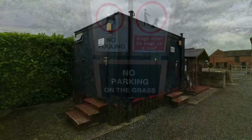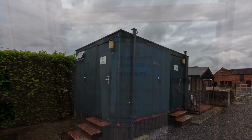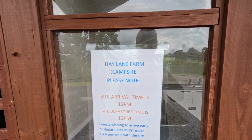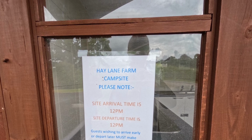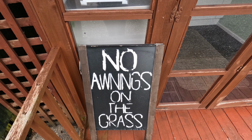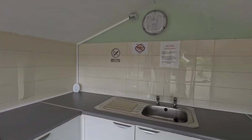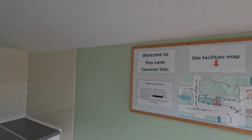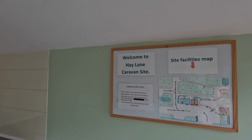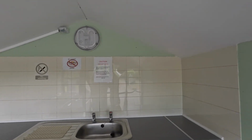Here we have some simple signs and the men's showers and toilets, which is located in this container. Inside here we have a warm pot wash area, so if it's raining you can still wash your pots and you'll be dry.